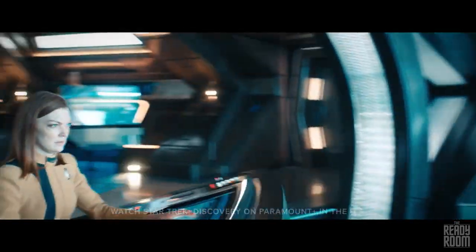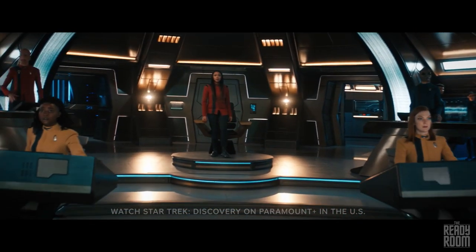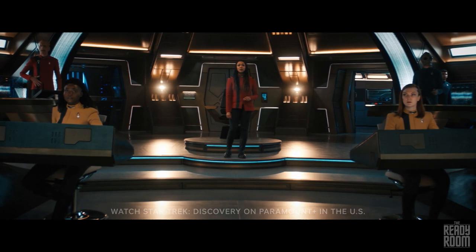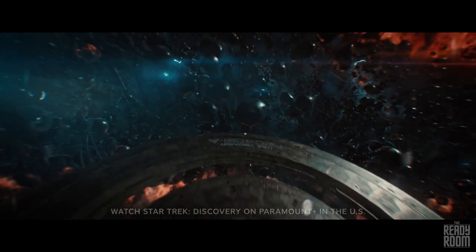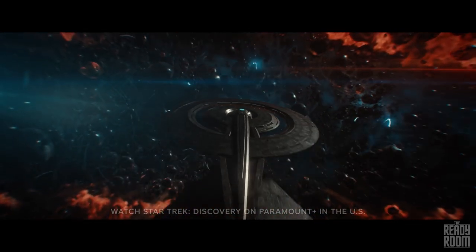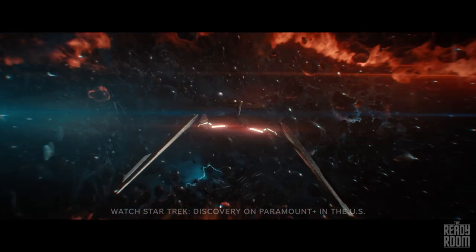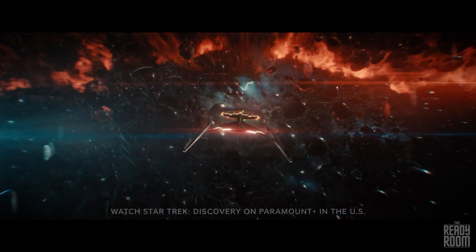When it comes to boldly going where no one has gone before, Star Trek has explored the very boundaries of the imagination. Separating the Milky Way from the rest of the universe lies the Galactic Barrier, a treacherous border between the known and the yet to be discovered.